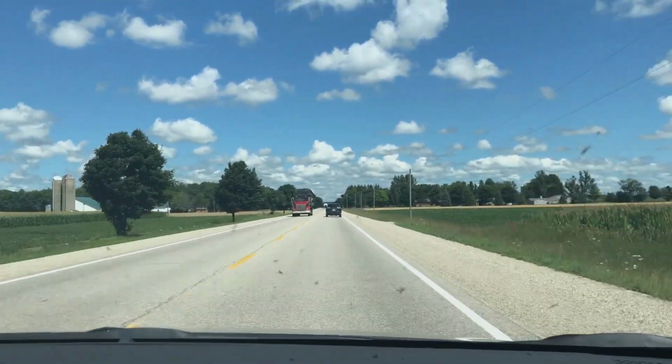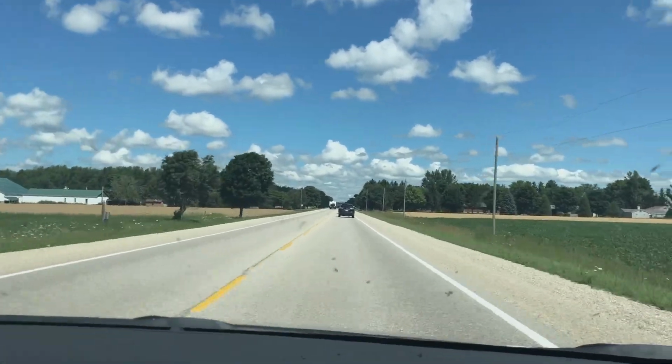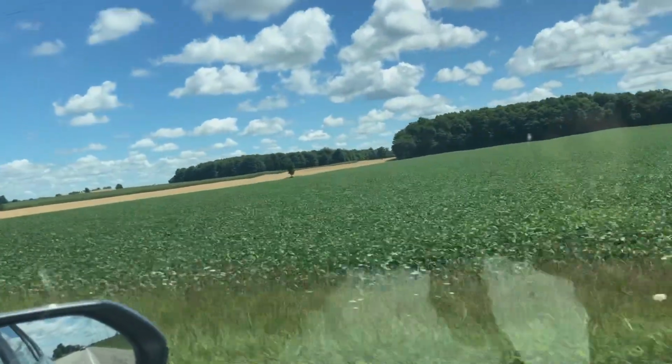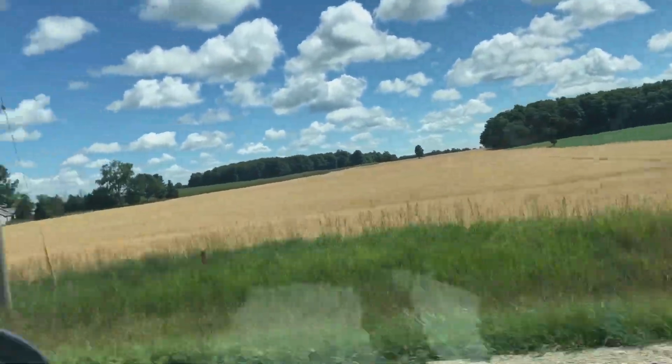Yeah, so we're still driving on the road, enjoying the farmlands. These are potatoes on the right side, and those are some kind of grains.